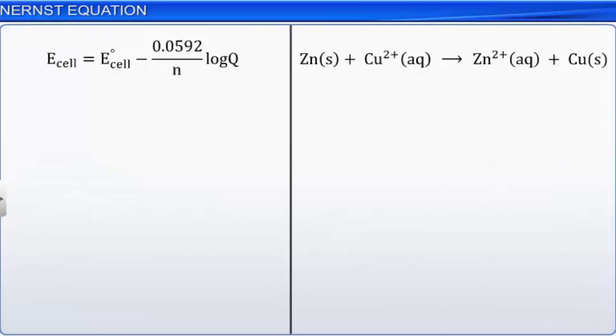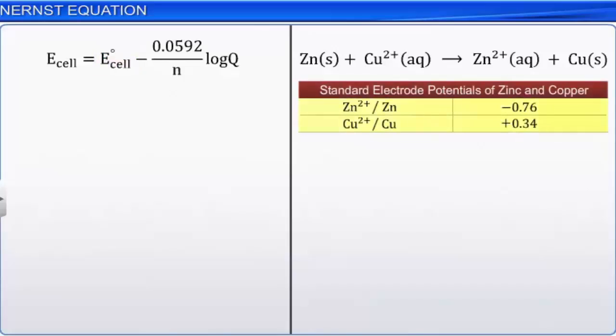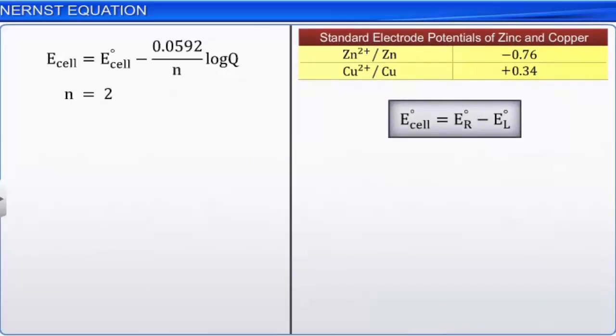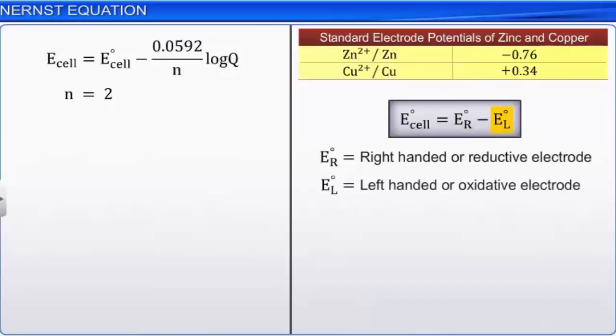First, you need to find E cell at standard conditions using our table of standard electrode potentials. Then, use the Nernst equation. From the half reactions, we see that 2 electrons are transferred in the overall reaction. Therefore, n equals 2. Now, we need to find E naught cell by using the equation shown here. E naught R is the standard electrode potential of a right-handed or reductive electrode, and E naught L is the left-handed or oxidative electrode.